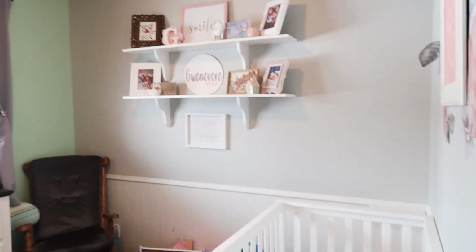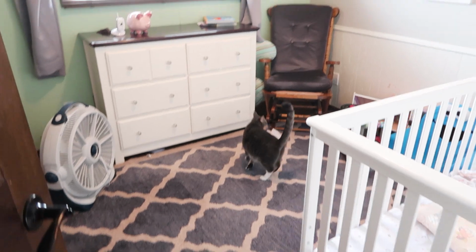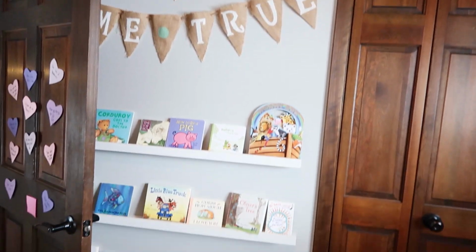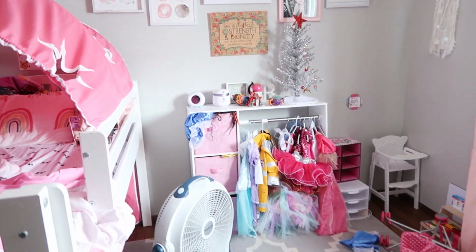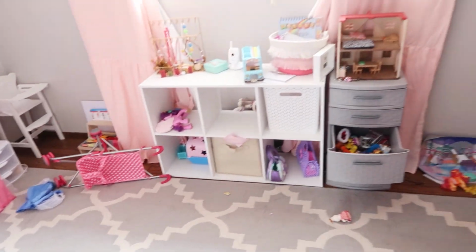Here is our 1-year-old's bedroom as we left it this morning. Not horrible, but not great. And here is our 4-year-old's bedroom. I think it's time for the Christmas tree to go. She begged me to keep it, but I think it's time. She definitely has the most toys in her room.